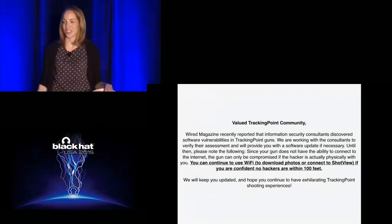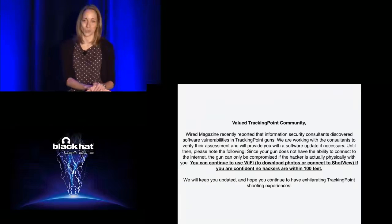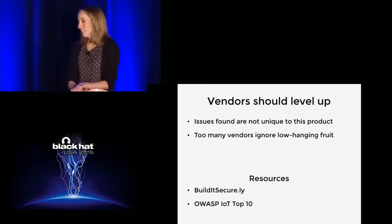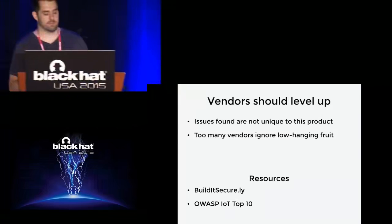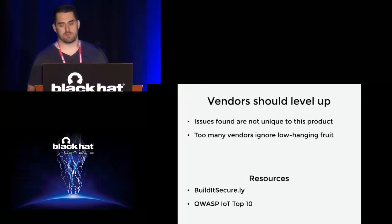But yeah, so far they have been very, very great to work with. They are definitely positive about the research that we have done. They're very interested in actually fixing the issues as well. So on a wider note, looking at this project as a whole, this has been said numerous times by numerous people over the years, but the vendors still need to level up. The issues found here are not unique to this product. Other embedded systems have these same problems, and too many vendors ignore the low-hanging fruit.